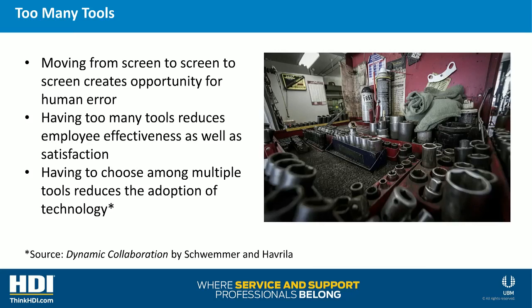But moving from screen to screen creates an opportunity for human error. And I worked a very large project where I used to work, where we tried to reduce human error as much as possible. And one of the main areas that we attacked was having people not move off their screens while they were performing this particular task. They would stay right in one screen. They didn't physically move away from what they were working on. They were performing a physical task and recording the results of that task. It was a research facility. And we tried to reduce the human error by keeping them right on that one screen.